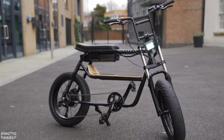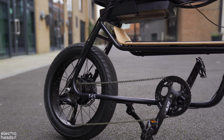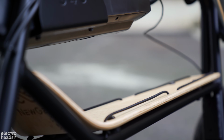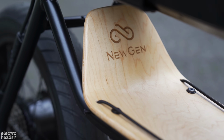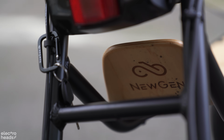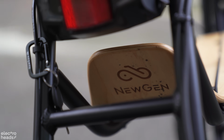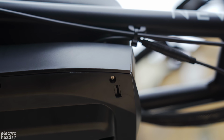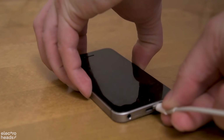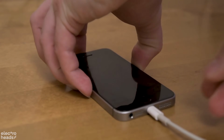Looking at the 345, it is pretty similar to the ZX, but with just a couple of different features. You will first see the standout cargo space that you've got in the middle of the bike. Very clever design there, really utilising that gap. That wood just pops with the matte black frame. Another handy little feature is a USB port, which is integrated into the battery itself, so you can plug in your phone whilst you're on the move, pop it in your pocket, and you can juice up.